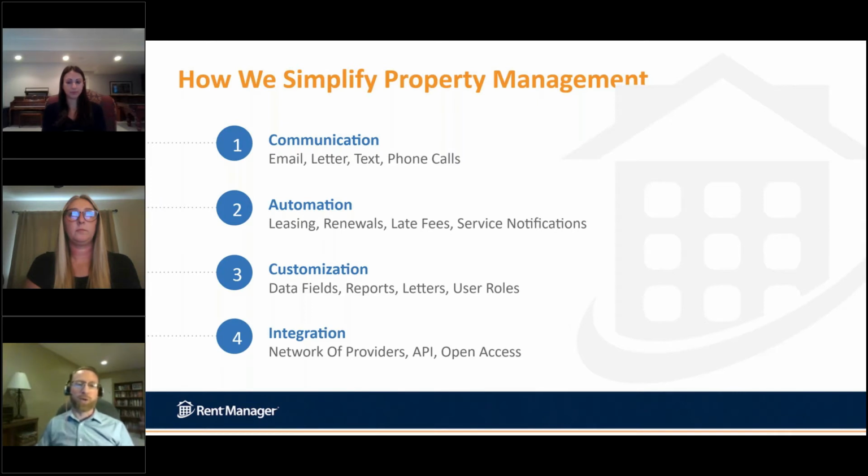When it comes to automation, that's a buzzword. It's something people love to talk about, but it really is important to have your processes outlined and then use your software to automate those things. So when it comes to posting charges, collecting fees, routing service issues, our software will help you get those things done. And one of the key things about our software that I love is how customizable it really is. We have all types of user-defined fields that you can use, custom reports, scripted letters, and even the roles that you set up for your own users, your employees, can all be customized so you can operate exactly how you need to operate.